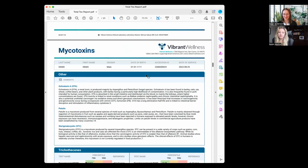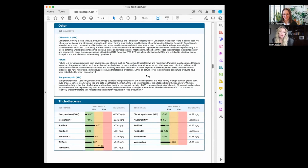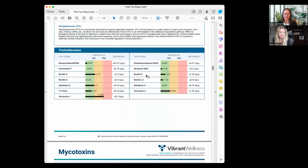I just had a patient test really high in 3 different black molds the other day. So this is a really important piece of the test. Not one that we're focusing on in this interview so much, but it's there. Yeah. It's usually the raw agricultural commodity.